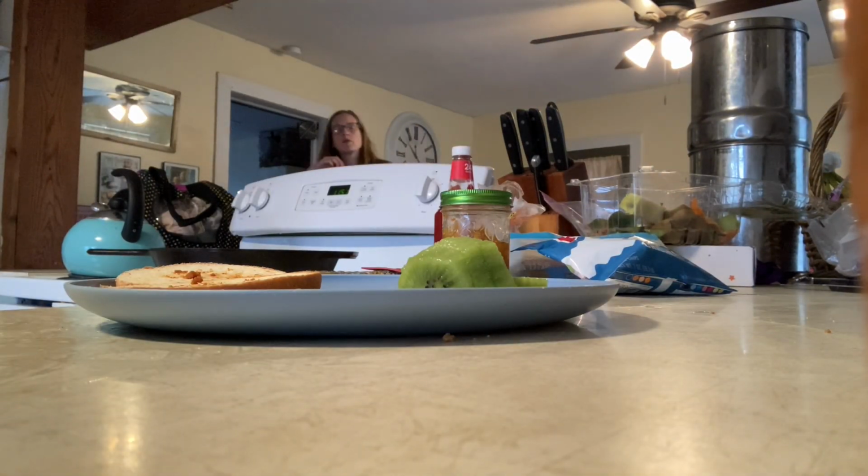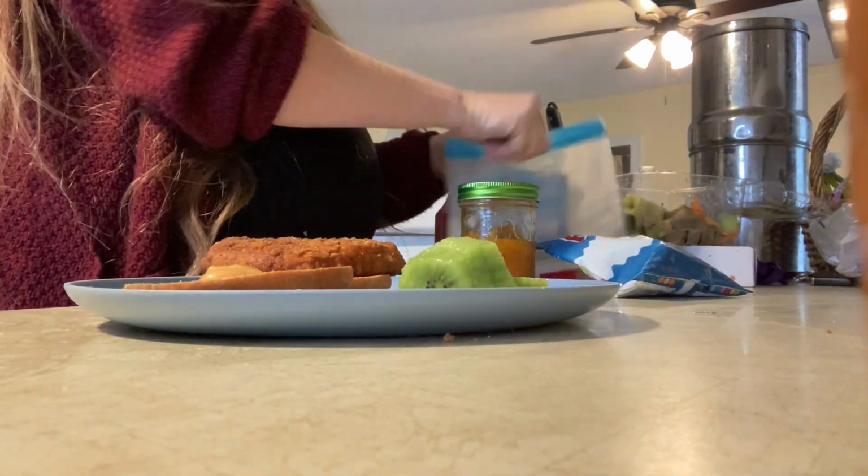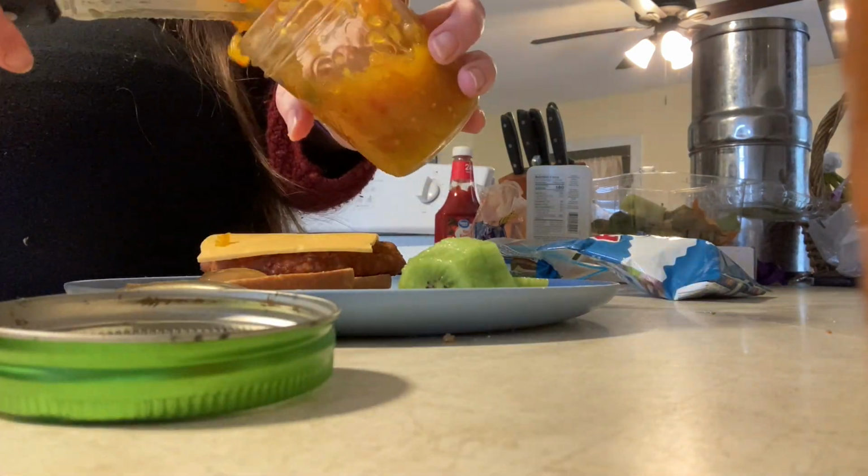My current pregnancy craving is the Sam's Club spicy chicken sandwiches, which is like a Chick-fil-A sandwich. So a little Chick-fil-A sauce and a whole lot of our homemade watermelon relish on top.